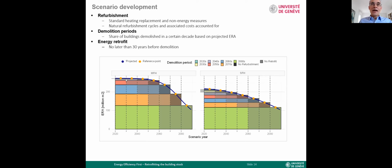So we will have the total floor area. We are looking at the historical building stock. We are not including the new buildings here. We are retrofitting only the old ones. It gradually decreases, and we say that we will be demolishing these buildings at the end of their life. But we also consider the fact that it probably doesn't make so much sense to do a deep energy retrofit if we are closer than 30 years to the end of life, to the demolition.